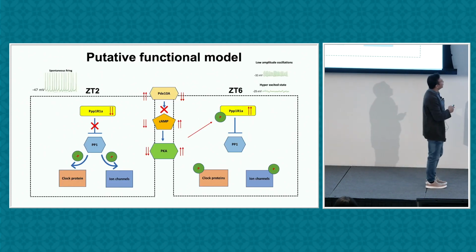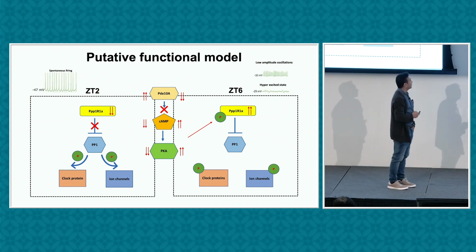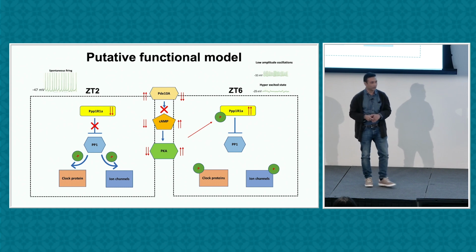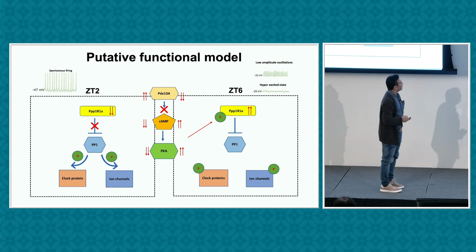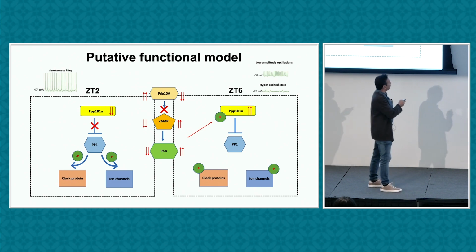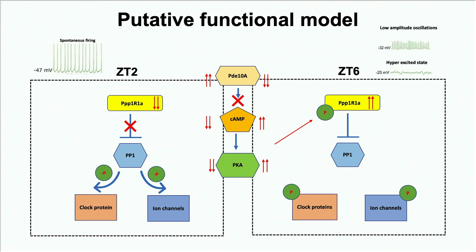And this is the kind of putative model that we have right now. Again, it's very basic and very early, right? So like most models, it will probably be proved wrong, but this is the working model. Recall I said for the EGFP cells, at ZT2 they are more hyperpolarized and have this very nice firing, relatively hyperpolarized, right? And one way this could be is that at ZT2, this protein phosphatase inhibitor is decreased. This removes its inhibitory effect on protein phosphatase 1, okay?